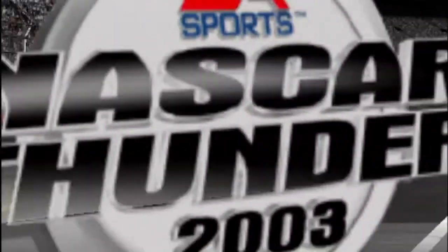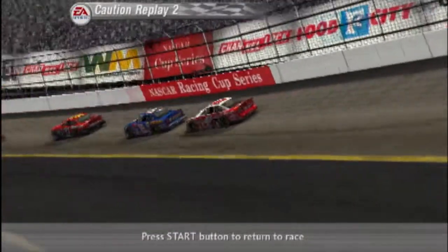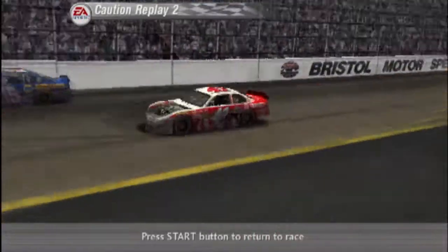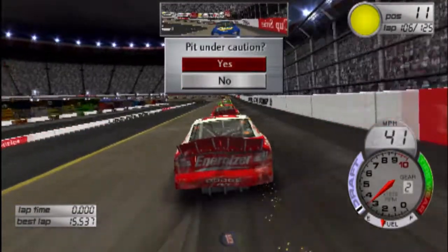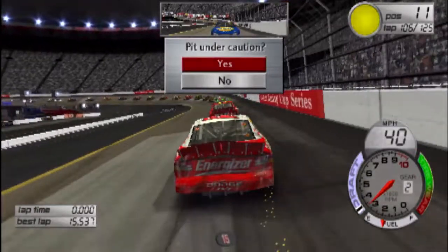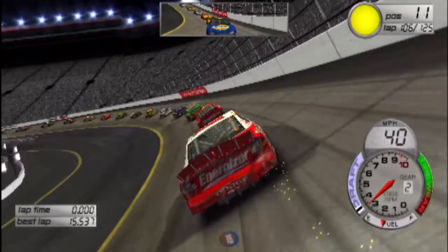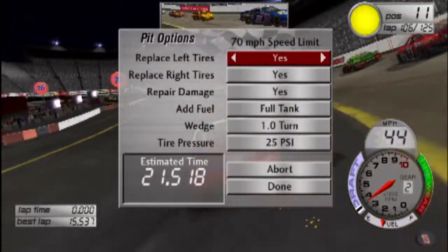I thought the game was gonna take over the car for me when I crossed the line. Oh man, we couldn't. Dang it. We're gonna have to pit, you guys. That was a costly mistake on my part. That was a for sure win that we had in our hands right there, and it's gone just like that.